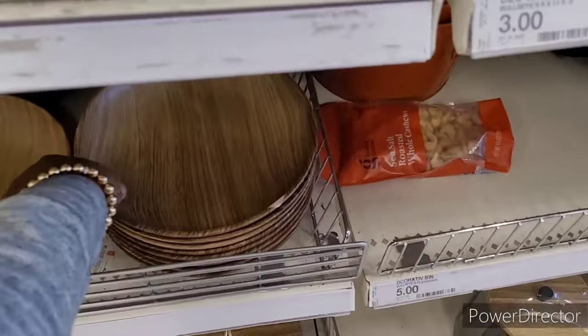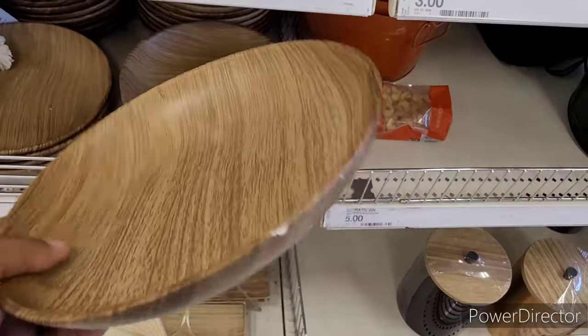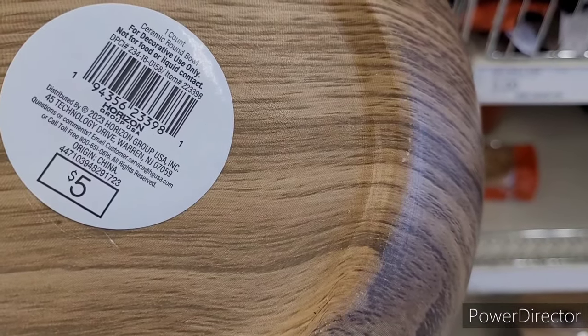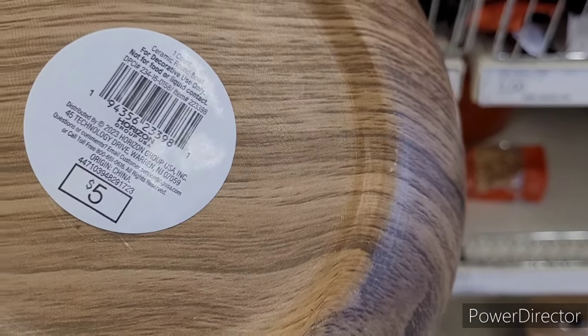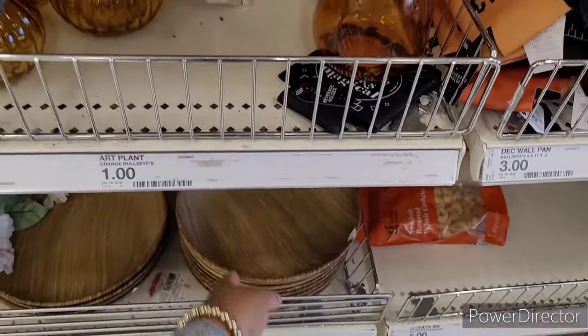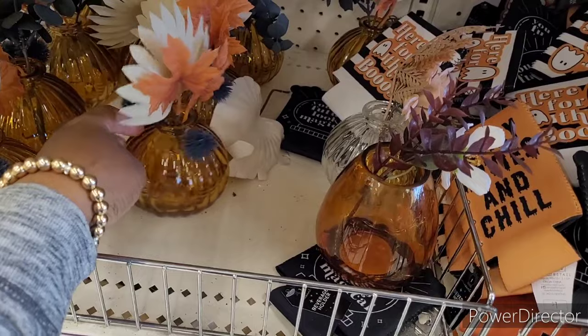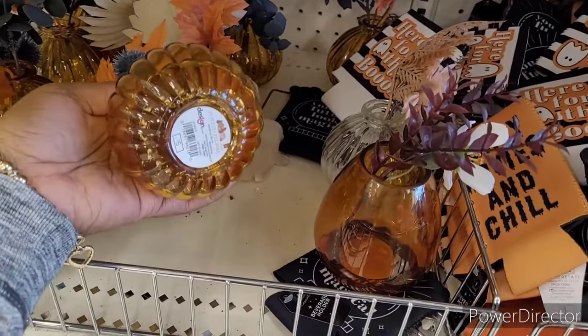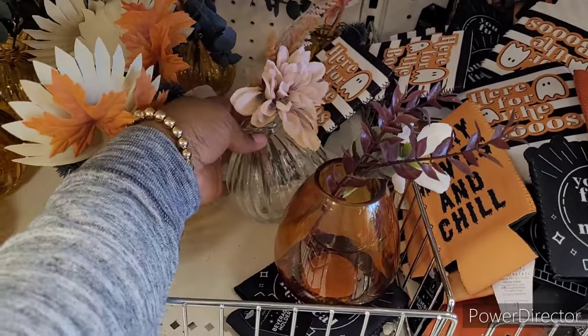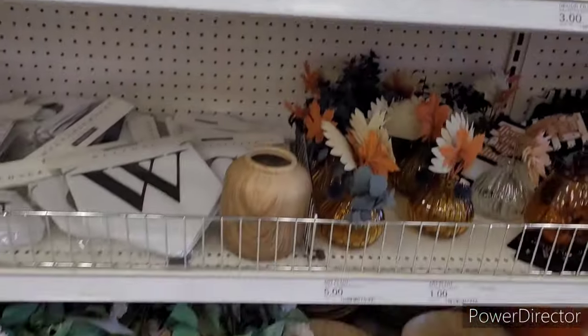All right. Oh, I like this. It's $5. Let me see what they call it. A ceramic round bowl. They always have a special name for it. These are pretty. Go in the bathroom. $5. I like those. And then of course they have some picks up here.